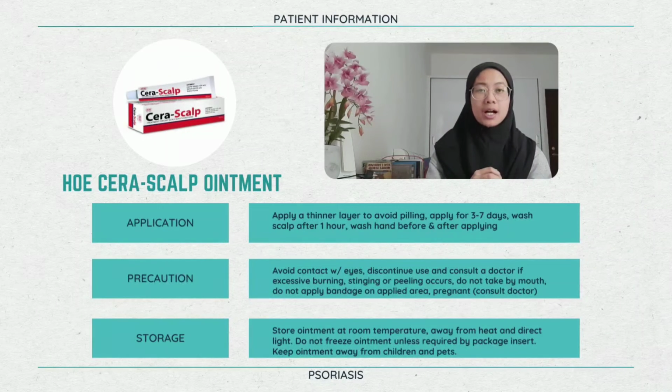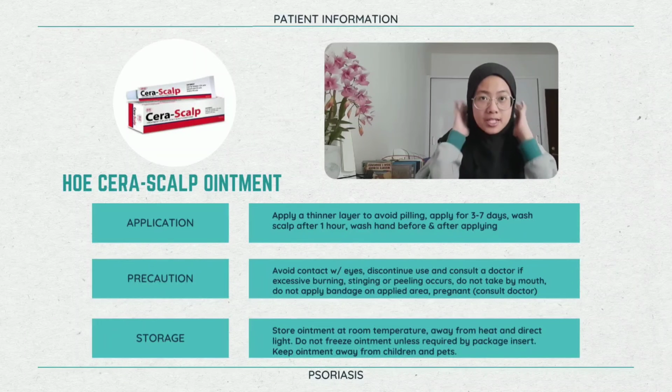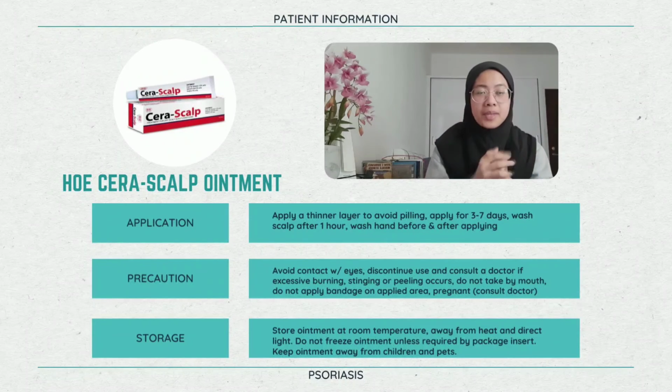For precaution, avoid contact with eyes, and discontinue use and consult a doctor if excessive burning occurs. Do not take by mouth. Do not apply a bandage on the applied area. If you are pregnant, please consult a doctor first. For the storage, store the ointment at room temperature, away from heat and direct light. Do not freeze the ointment unless it is required to do so, and keep the ointment away from children and pets.